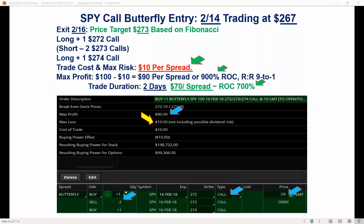So if you look here, the target of this trade, we're targeting 273 to the upside. It was traded at 267. We thought there was a really good, high probability to go to 273 based on the Fibonacci levels and the option activity that was there. So we did a short duration trade here, set it up on the 14th, and it was going to be just into the expiration on Friday, 2 days later.